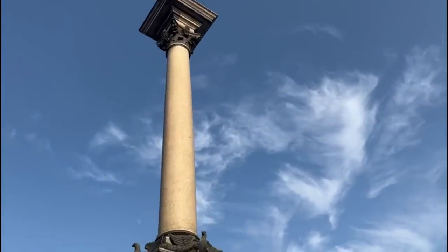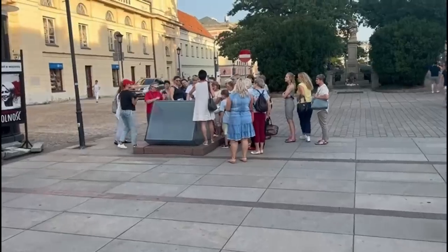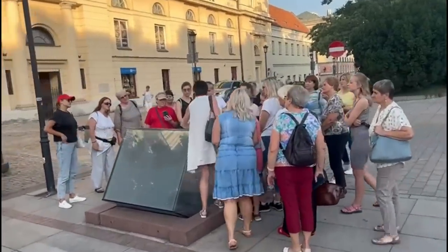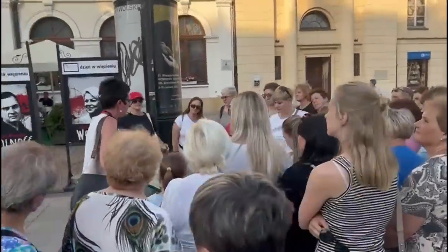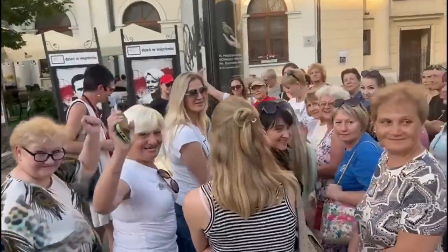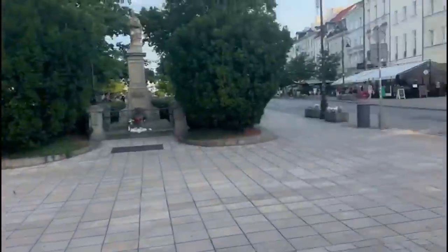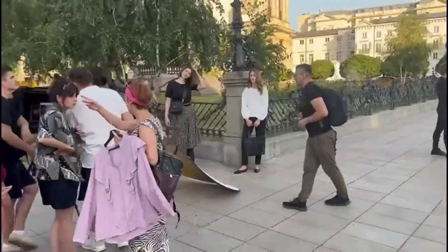Then you get to see stuff like that. This is a group of Ukrainians getting a tour of Poland. Slava Ukraine! Slava! Oh, they were modeling, darn it.